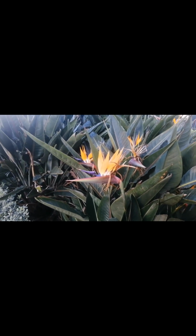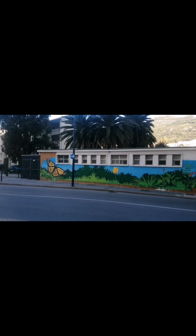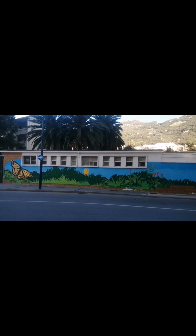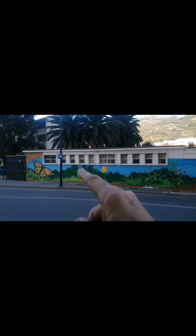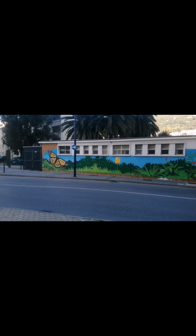Did anyone identify that plant yet? 1,600 miles to come and see Butterfly World. And it's shut. I got a 2-for-1 offer on the bloody sun as well.